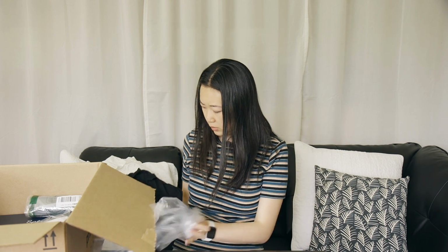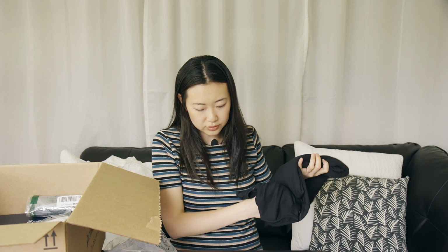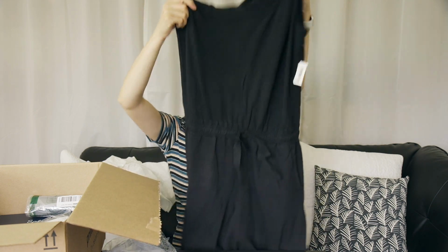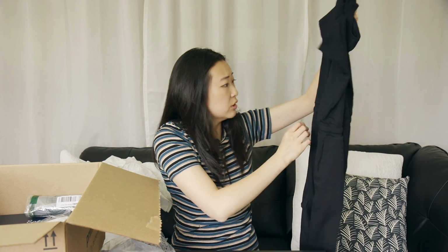I think this is... what is this? Oh, this is a jumpsuit. I remember this one. Daily Ritual Women's Super Soft Terry Sleeveless Wide Leg Jumpsuit in black, and I got this in a medium. This is really cute, and it's really stretchy, and it just looks really comfortable. And the price was pretty good. The price is $34 for this one.